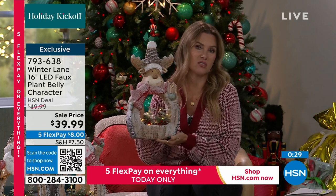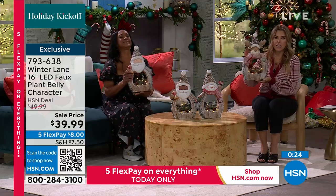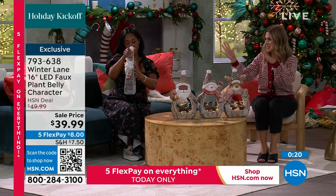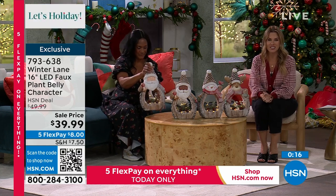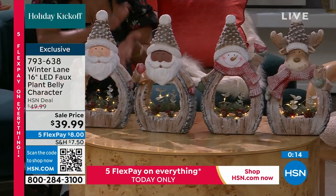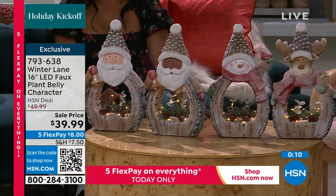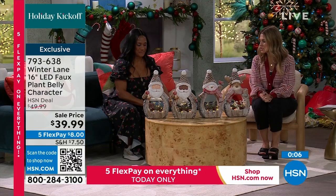So again, you could use this as a door stopper. You could put this in your bedroom. You could create a little pretty vignette. There are just so many little whimsical ways. It works. Exactly. It really does. Choose one of them. Lowest price ever, $8, gets it home. 793-638 is your item number. These are exclusive to us here at HSN. I hope we can send you a little delightful faux wooden plant belly character to your home.